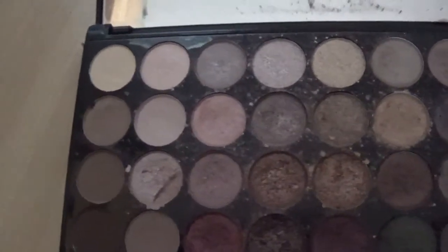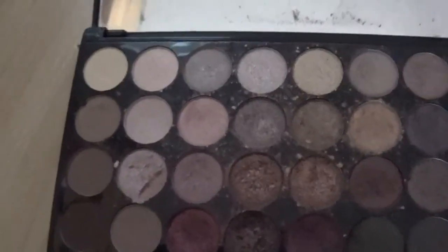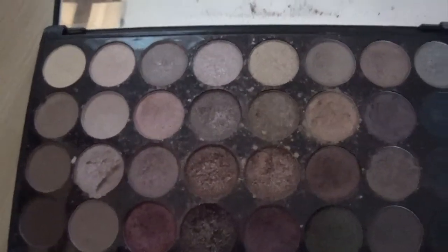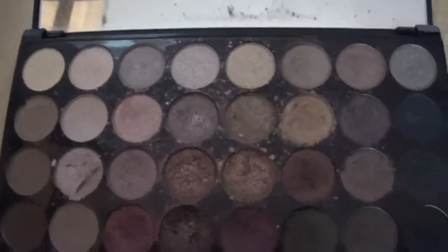And then the final palette is another Makeup Revolution. This is the Ultra Professional Eyeshadow Palette in Flawless. So this is the original Flawless palette. As you can see, I've demolished this quite a bit. But yeah, again, has a mixture of mattes and shimmers. But I really love this colour. So this is like your warm toned colours. So again, with all these colours, they apply really well, they're really pigmented, and they blend easily as well.